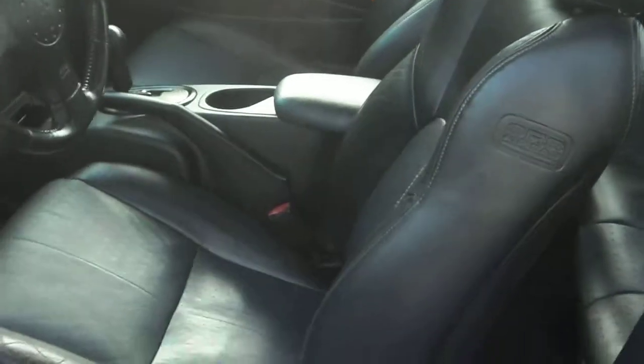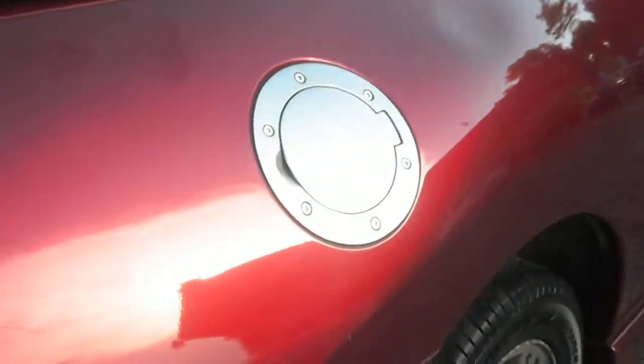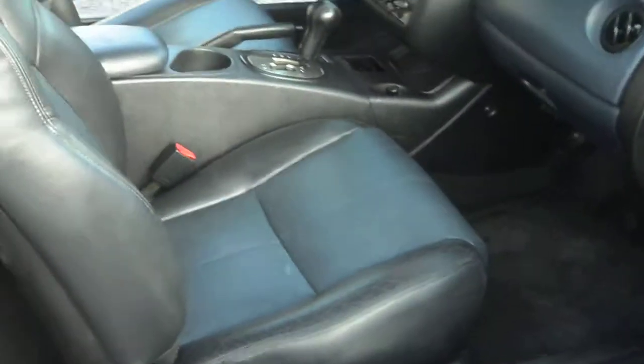Factory moonroof. Black leather bucket seats. Power side airbags. Two-tone color. Very clean upholstery. Fully loaded. No rust on the door jams. The other side is just as clean. Four passenger seating. Let's take you guys out for a quick test drive.